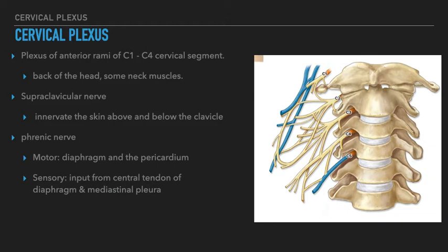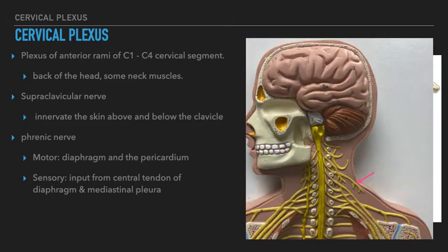They arise from C1 to C4, cervical 1 through 4, in the cervical segment of the neck, which is shown here. The first named nerve I want to talk about from this segment is the supraclavicular nerve.